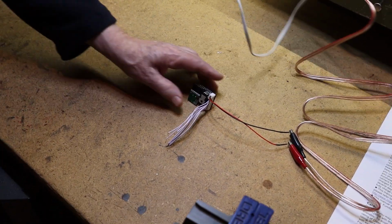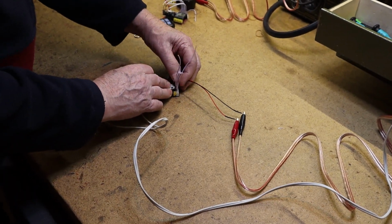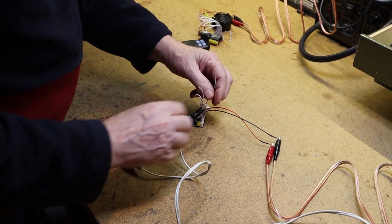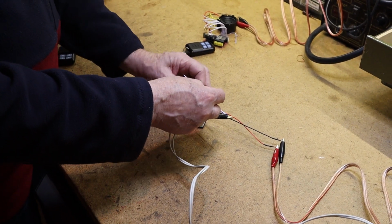So here we are, and I have a nice low voltage here. And we'll just hook it up to the commons, and we'll just say, okay, there's one.